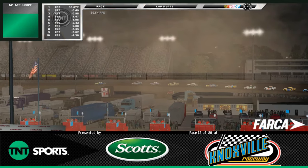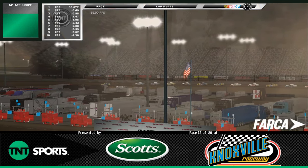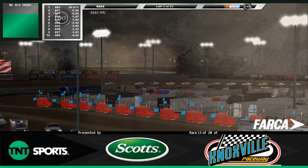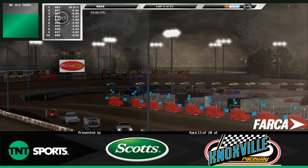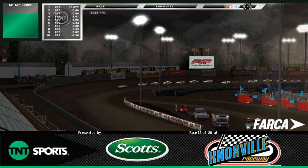Evan Coward leading this race, the first time ever that 83 Ford has been out front, and he is leading the B main. This, of course, the winner of this race does get the bonus point for the counted pole of the race. So this race does account for exactly 1 bonus point.